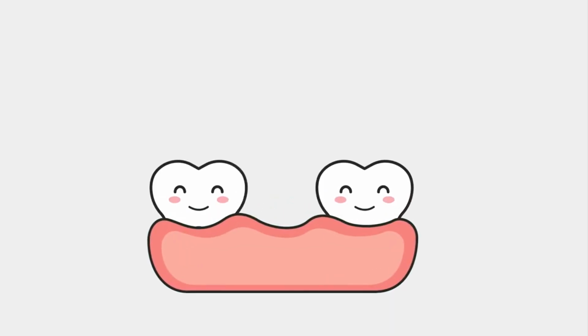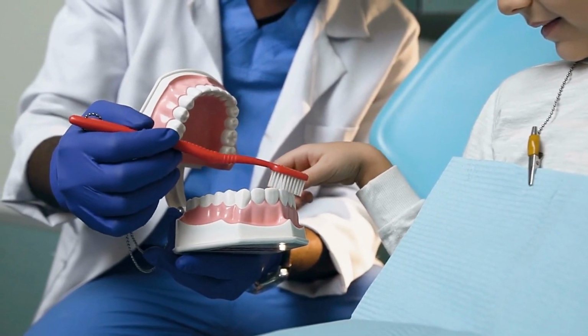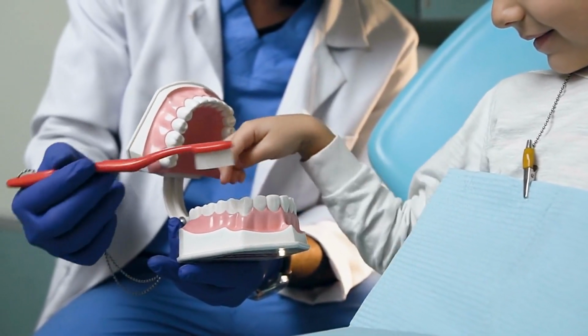There you have it, 5 natural ways to whiten your teeth at home. Remember, while these methods can help, they should be used in moderation to protect your enamel.